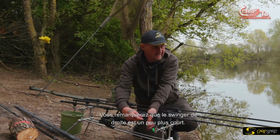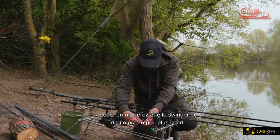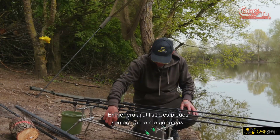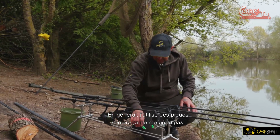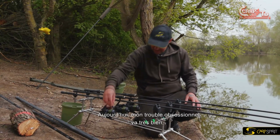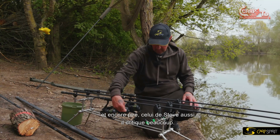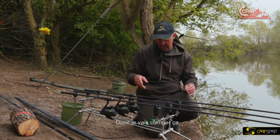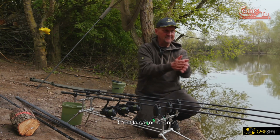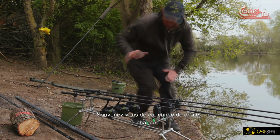You will notice that this bobbin on the right hand rod is slightly shorter, the cord on it, look at them. And I've got to be honest, because most of the time I've got them on single bank sticks, it doesn't bother me. Today it's really great on my OCD, and worse than that, it's great on Steve's OCD. He's commented loads. So what I'm going to say now is the right hand one isn't the shortest like the runt of the litter, it's the lucky one. Remember that, right hand lucky one. All set.